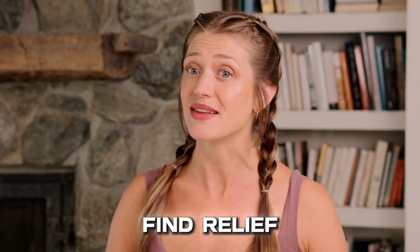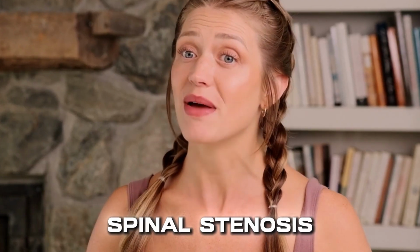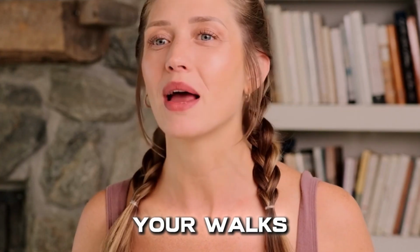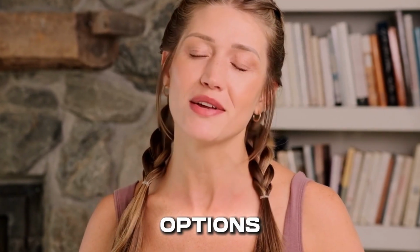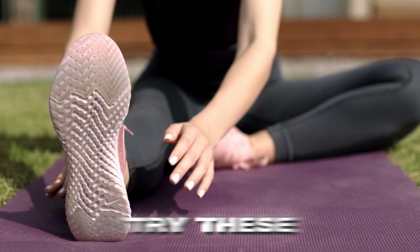For those who find relief, perform this sequence several times throughout the day. If you have spinal stenosis and experience leg pain while walking, this stretch is particularly crucial before, during, or after your walks. Advanced flexion options. If you have good mobility and want additional options, try these variations.